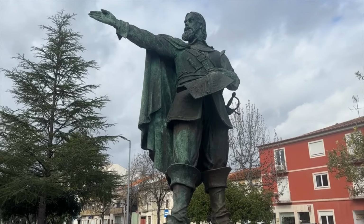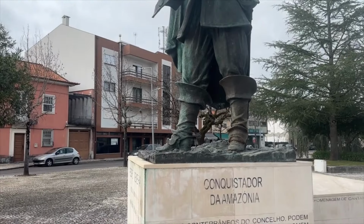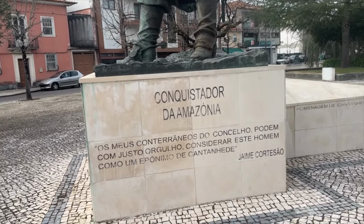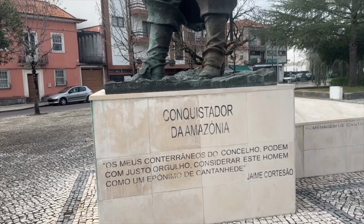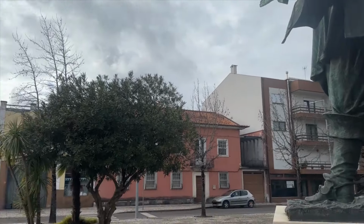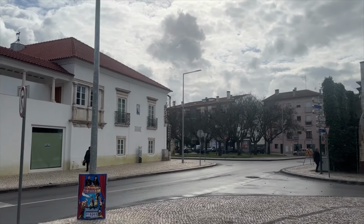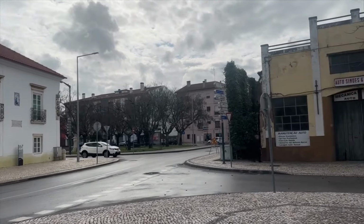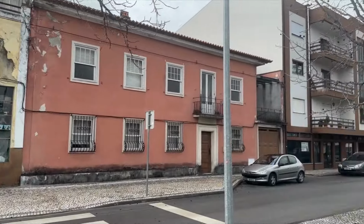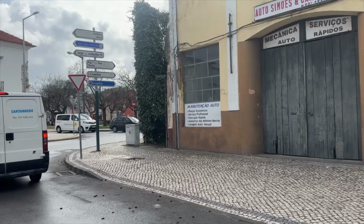I'm not sure about the history. Let's see what it says here. Okay, he's a conquistador of the Amazons. The conquistador of the Amazons. Okay, here we go. So goodness knows what he did out there, but I'm not generally very impressed by these people, because they basically went out to other people's countries for the sake of profit and greed, for the most part. I mean, good things did come out of it too, but also a lot of suffering. But anyway, thank God something's changed. Somewhat.